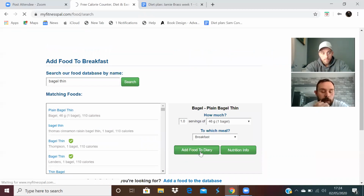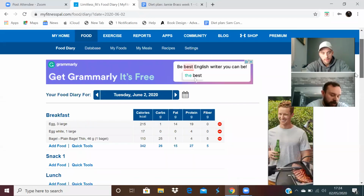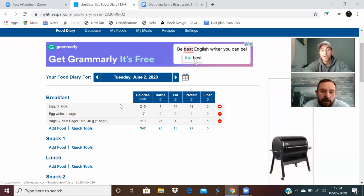Yeah, definitely. I'd almost do this on a desktop rather than my phone. You can do this to start with, and then when you've got a general meal plan, you can see it on your phone and just track as you go. But I would always recommend getting on a desktop to start with.